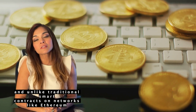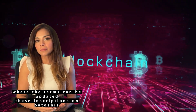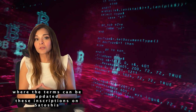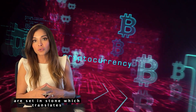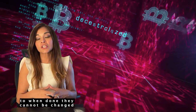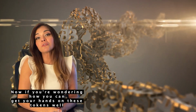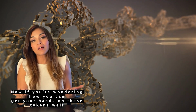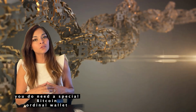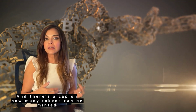And unlike traditional smart contracts on networks like Ethereum, where the terms can be updated, these inscriptions on Satoshis are set in stone, which translates to, when done, they cannot be changed, which actually adds a layer of security. Now, if you're wondering how you can get your hands on these tokens, you do need a special Bitcoin ordinal wallet, and there's a cap on how many tokens can be minted. Just like with other cryptocurrencies, there's a total supply that keeps things in check.